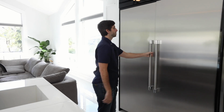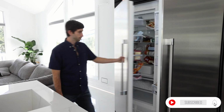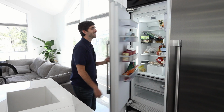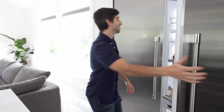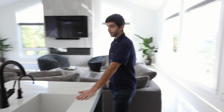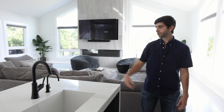Refrigerator. This is a 36-inch Thermador unit. For the most part, it's frozen foods. And then my girlfriend's super healthy, so we have a lot of fruits and vegetables. I mostly get steak, chicken, and rice and potatoes. As we move on, we have a little bar sink, custom drain. It's all done in porcelain tile, filtered water.